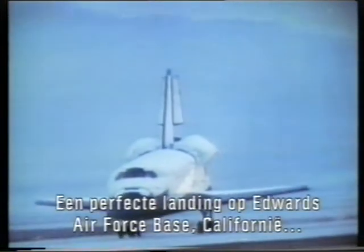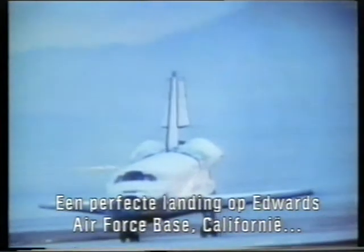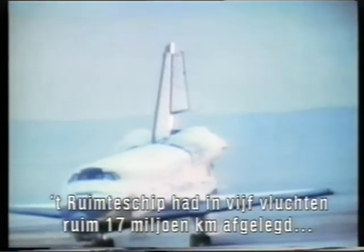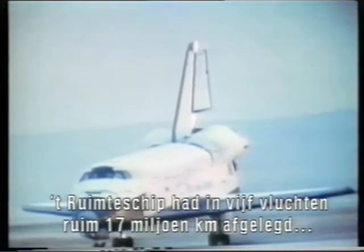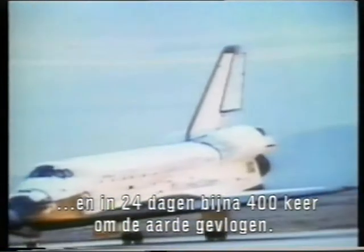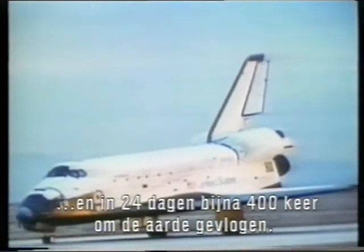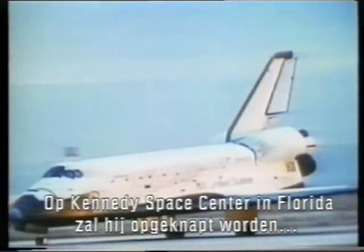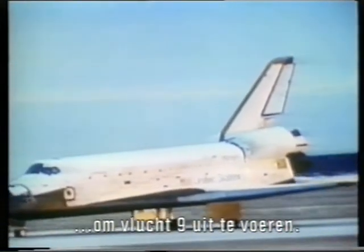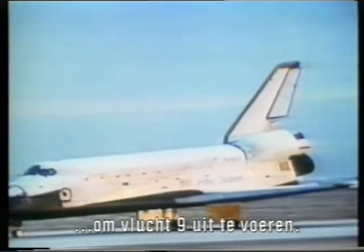Absolutely. A flawless landing, only minutes after sunrise at Edwards Air Force Base, California, ended Columbia's 5th mission. Looking slightly weathered, the orbiter had traveled over 10.5 million miles in 5 flights, spent 24 days on orbit, and circled the Earth almost 400 times. It would now return to Kennedy Space Center, Florida for refurbishment, to be launched again on Shuttle Flight 9.